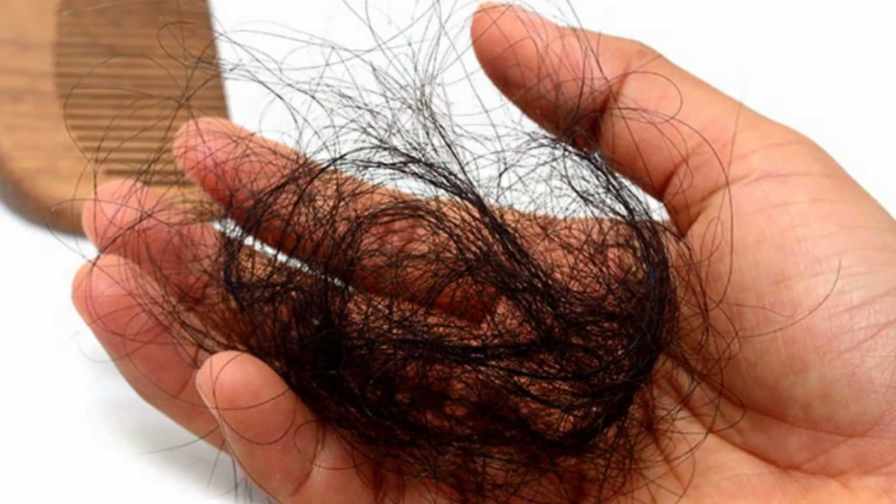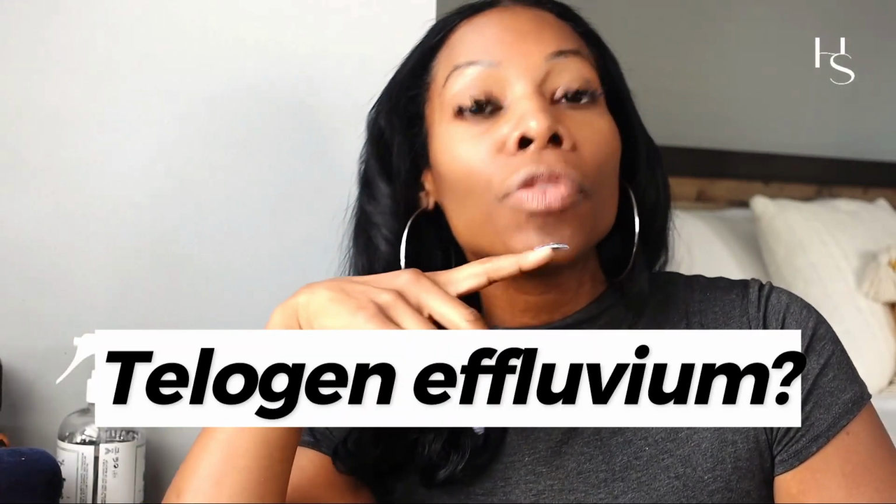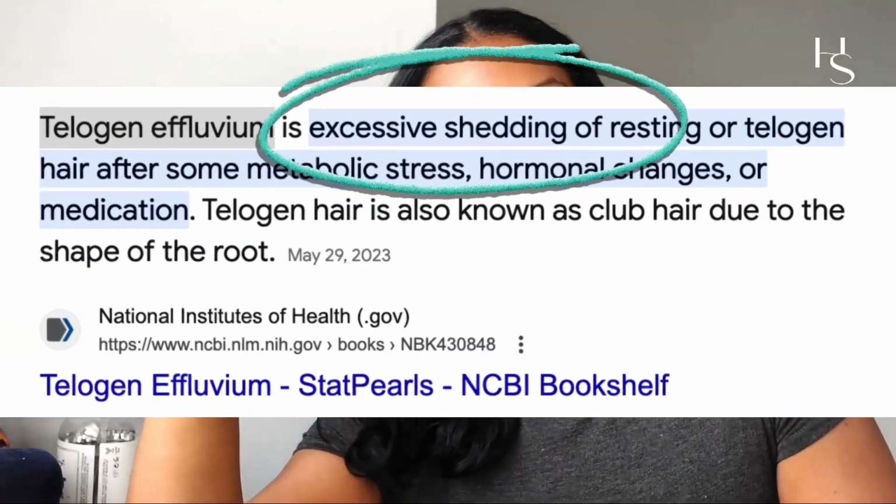We shed naturally. They say up to 100 strands per day. Whether that's right or wrong by a couple of strands or not doesn't really matter, but shedding is a natural part of the hair growth cycle. Now, telogen effluvium is excessive hair shedding, and that is when we start noticing that something is wrong. Something is not right because you're shedding excessively, right? And there are different reasons for that.